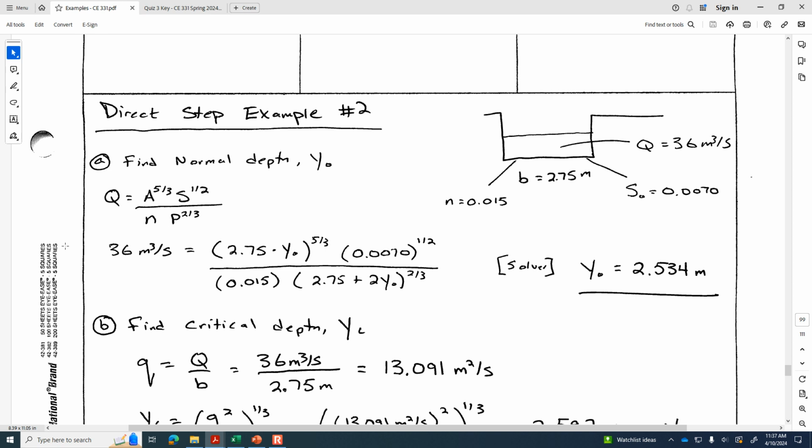We have to say, the flow rate's 36 cubic meters per second. The area, you can see the bottom width of the rectangle is 2.75 meters, and so area is bottom width times depth, since it's rectangular. So area to the 5/3, slope to the 1/2. The slope of this channel is 0.7%. So 0.007. So slope to the 1/2, and then in the denominator, the n value, 0.015, and wetted perimeter to the 2/3 power. Wetted perimeter is the bottom width of 2.75 plus 2 times the depth to take into account the sides. So if you put that normal depth formula in with all the parameters we do know, it's going to go back up to 2.534 meters.